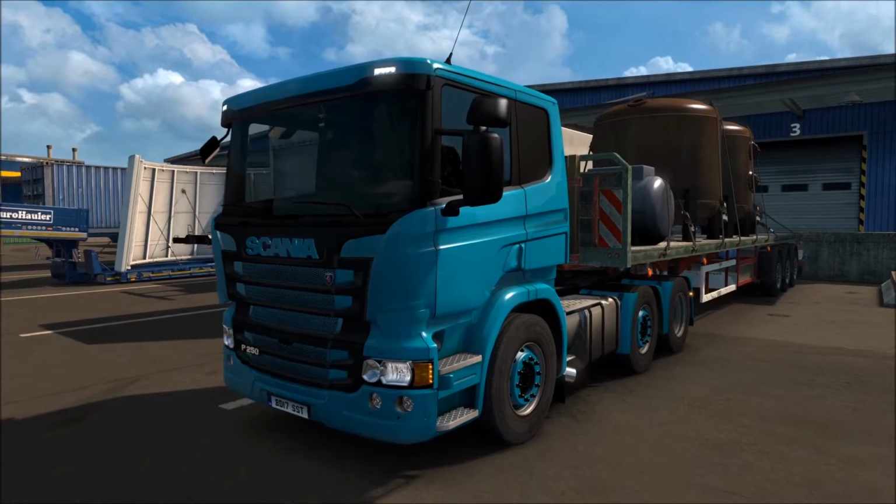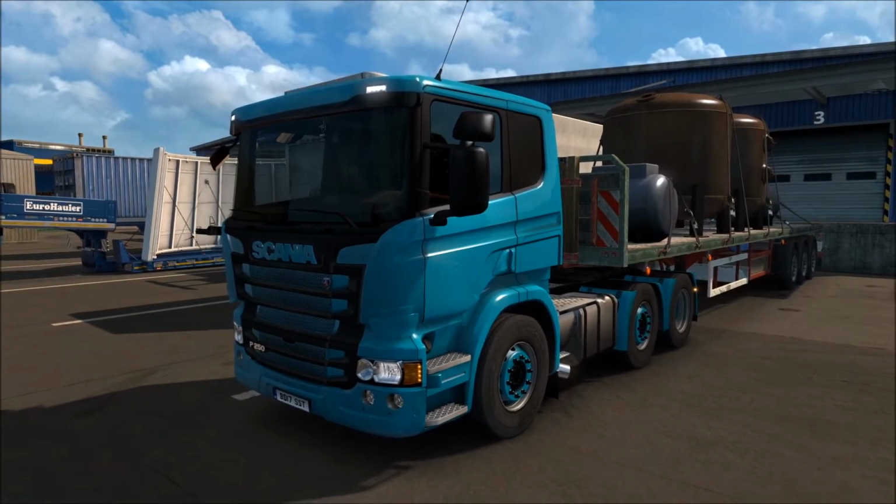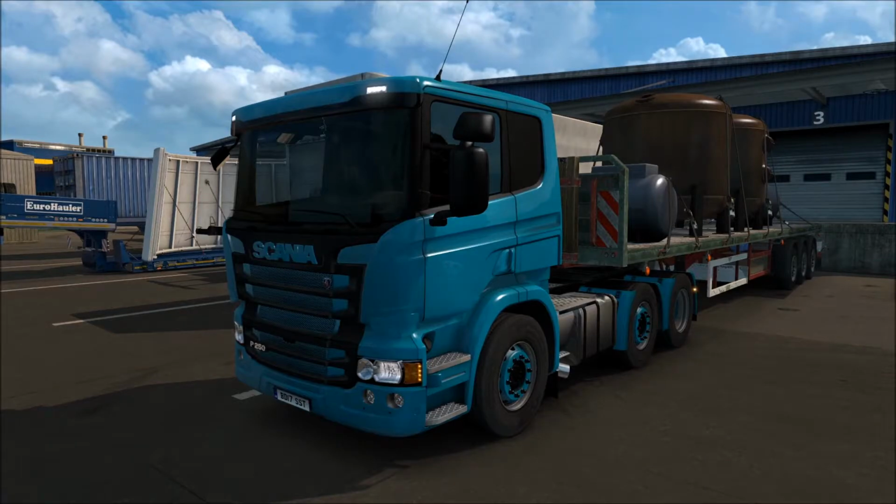Anyway, that's a really good truck. I really did enjoy driving that. It's a great little mod that I really do recommend you download, and definitely try a smaller engine. It's a bit of a nice mix up.